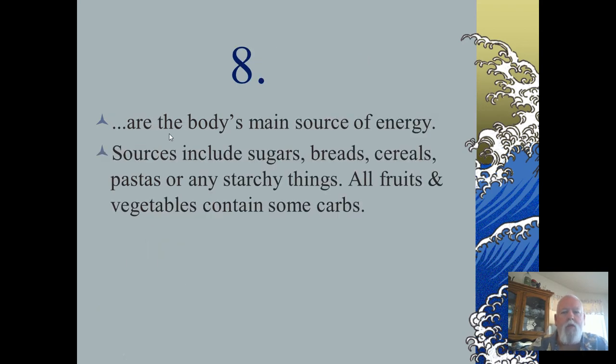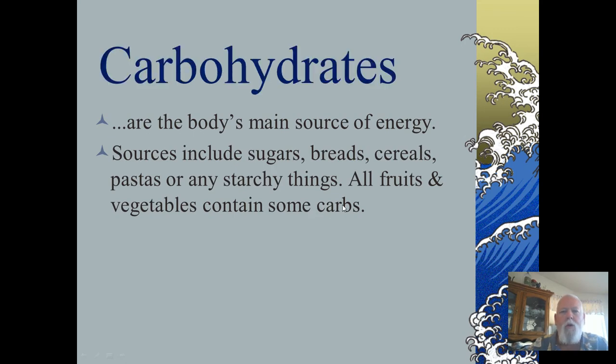What are the body's main source of energy? Sources include sugars, breads, cereals, pastas, or any starchy things. All fruits and vegetables contain some carbs. There's a clue right there to the answer. It is carbohydrates.